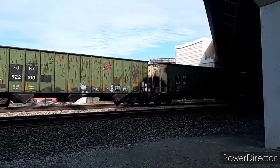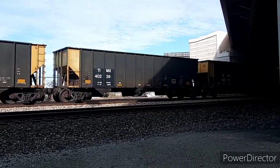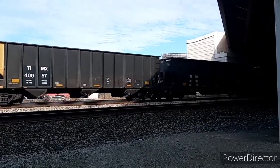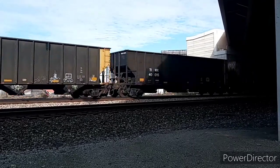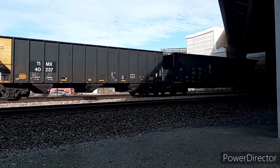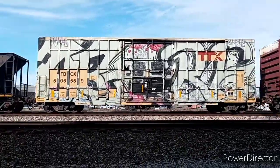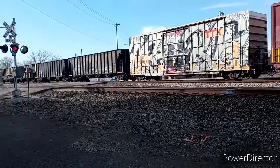A whole bunch of Chicago Northwestern covered hoppers mixed in this cut. And yet another boxcar completely covered in graffiti.